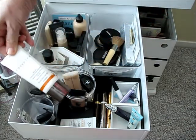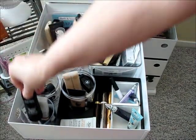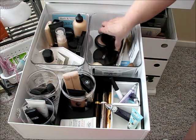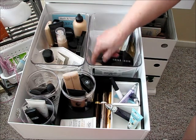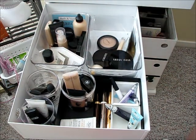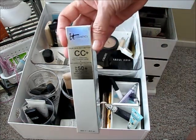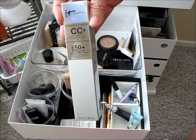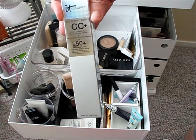And this is the Cover FX. I'm not really in love with that either. Here's the Prep and Prime. Not too in love with that either. In the back, on the right hand side, I have powders, base powders and samples of things that I've received. A little Bobbi Brown, Laura Mercier. There's even a little Amore Pacific sample in there. But it's the wrong color for me, so I'm probably not going to use it. And I have a backup to the IT CC cream, which I absolutely adore, except for that first ingredient. This is a spoiler alert.